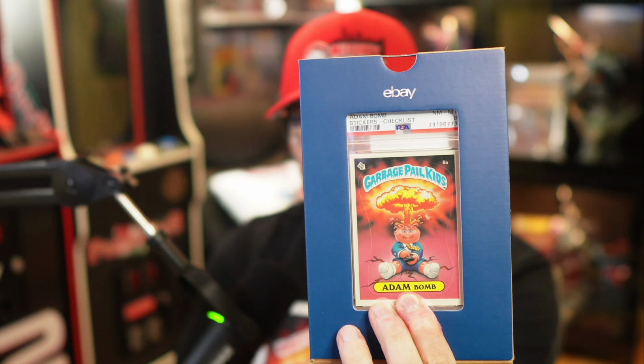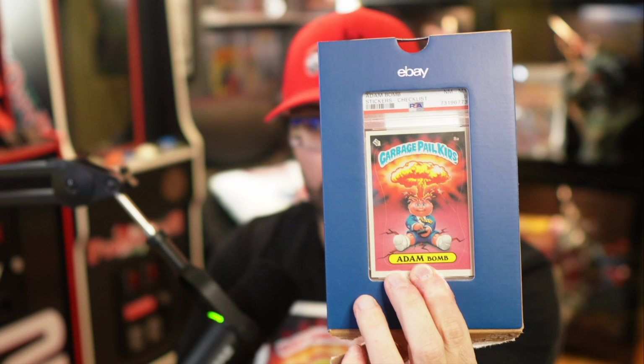So this is what I wanted to show you, how it comes from eBay. They do a really, really awesome job for a PSA graded card. So really appreciate that from eBay. They do a great job. So with that said, let's check out the rest of these cards I got back from CGC.